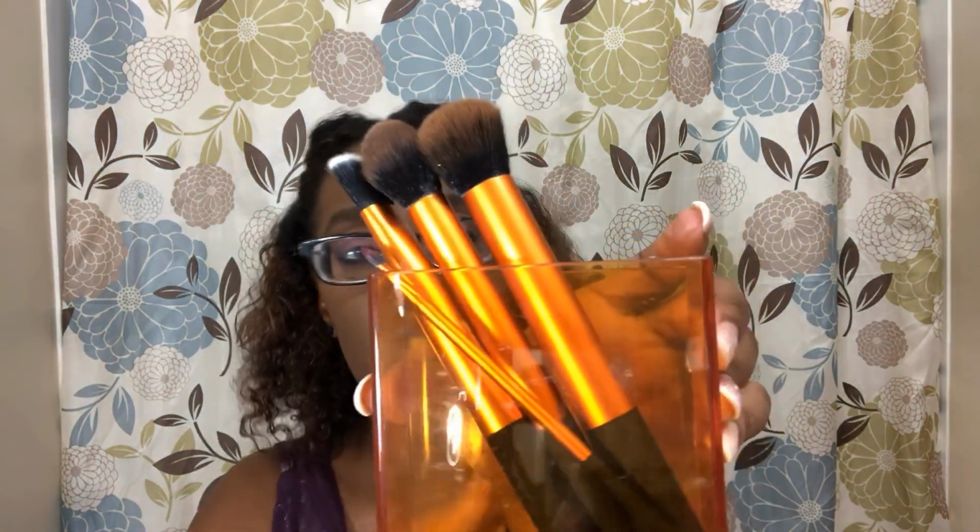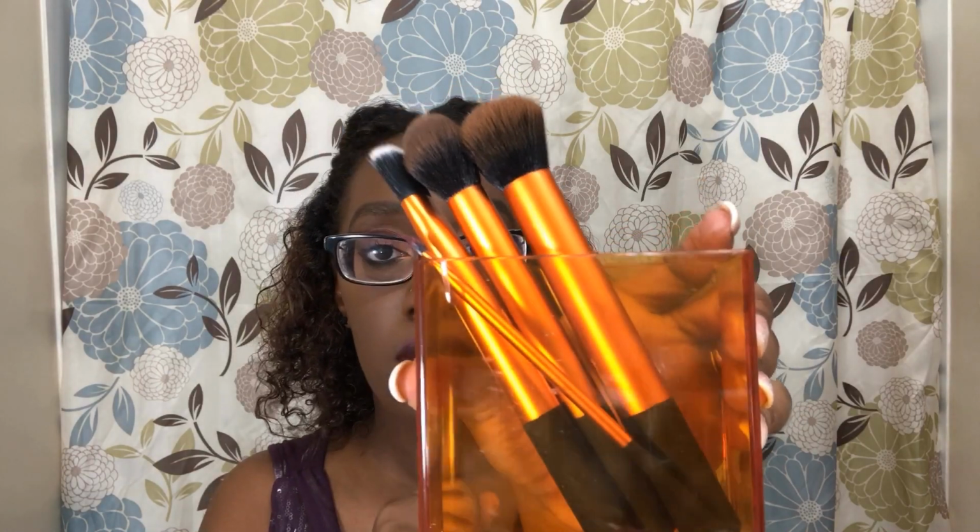Next, I picked up the Real Techniques brushes, and I ordered these online, but they came with the carrying cases, which I love. Storage cases, which I love, love, love. It comes with a buffing brush like this, and I'm sorry that my brushes are dirty. Today is wash day for my brushes, so that's also another reason why I had to do this video, so I could just show you guys. Also, it comes with a contour brush like this.